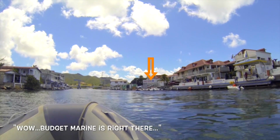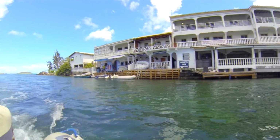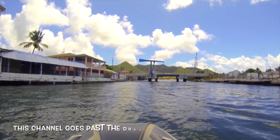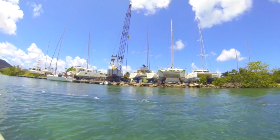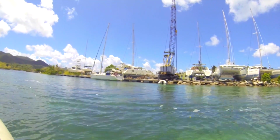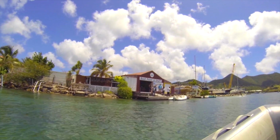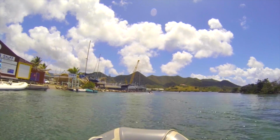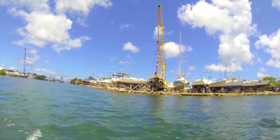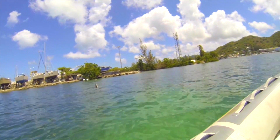Right there. Got everything going on here. Boatyard, boat paint and stuff. St. Maarten is one of the best places in the island chain to have boat work done. Wow, this is pretty neat in here.